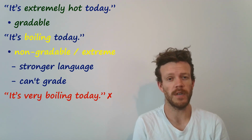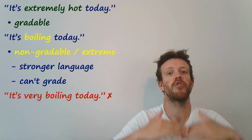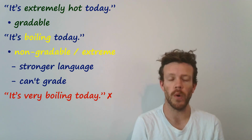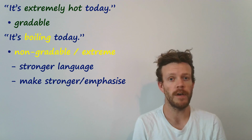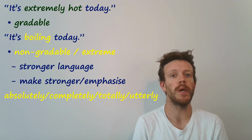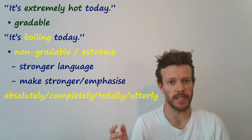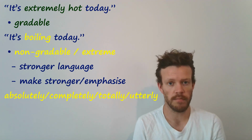So these adjectives are already strong, extreme, and you can't grade them. It's either boiling or it's not. So you can't say very boiling, quite boiling, etc. Non-gradable. You can, however, make them stronger or intensify them. And generally, we do it with these four adverbs. However, you can't use all of these with all adjectives. And we're going to look at which ones you can and which ones you can't.